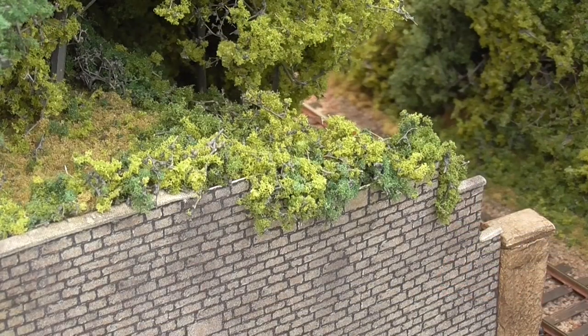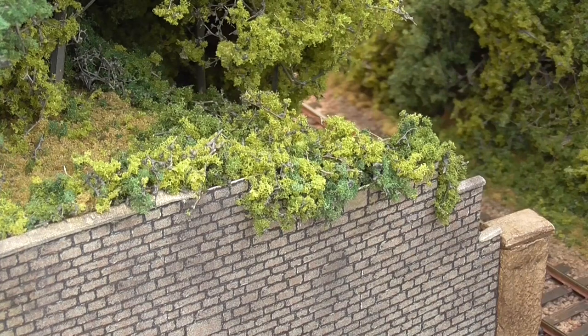I've also added the coping stones around the top on both sides, so as you can see we've got one running along the top there, and these have also been added to the step effect at either end on both sides of the wall. So all in all, I'm very, very happy with how the walls are looking now.